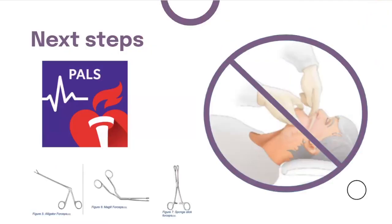So don't forget about the PALS that we all studied diligently at the beginning of residency. If you think that this kid is choking, then we have a pathway for that, and this honestly might be a life-saving thing. For infants, back blows and chest compressions are a way to try to push that object out. For older kids, abdominal thrusts. Just remember, blind sweeping in the mouth is not recommended because you could push it further down and make things worse.